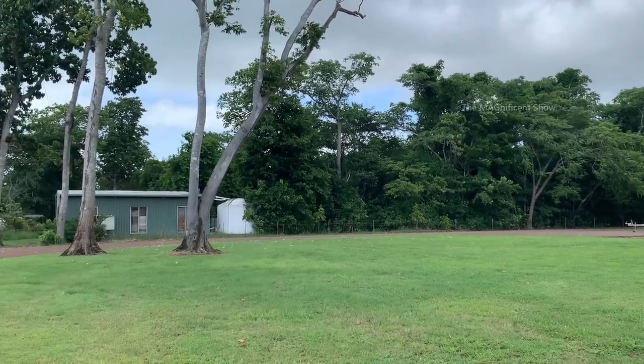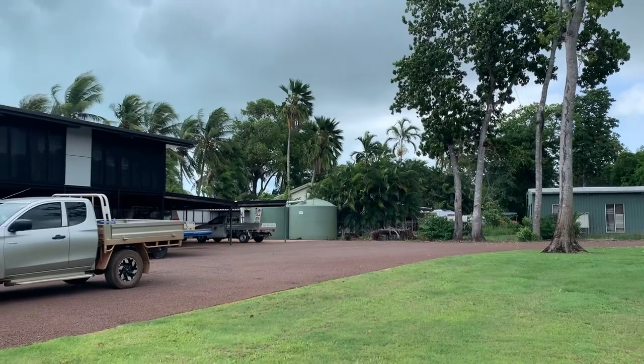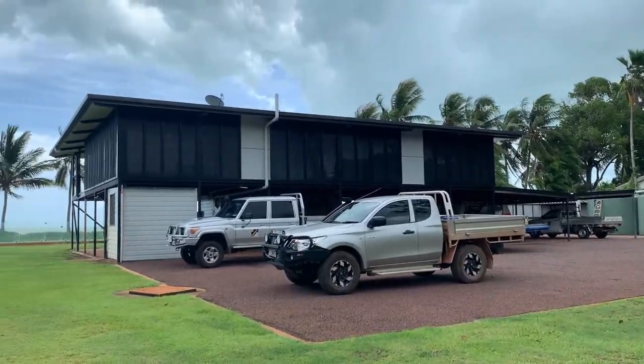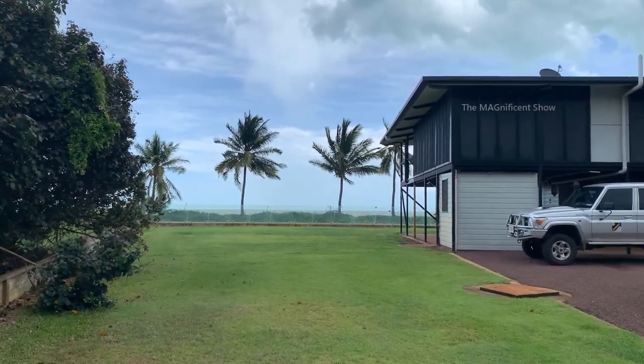This property is a very nice one. They have some grass lawn on the front, few big trees, and the most important thing is this property is right next to the beach. Come, let's go and have a look.